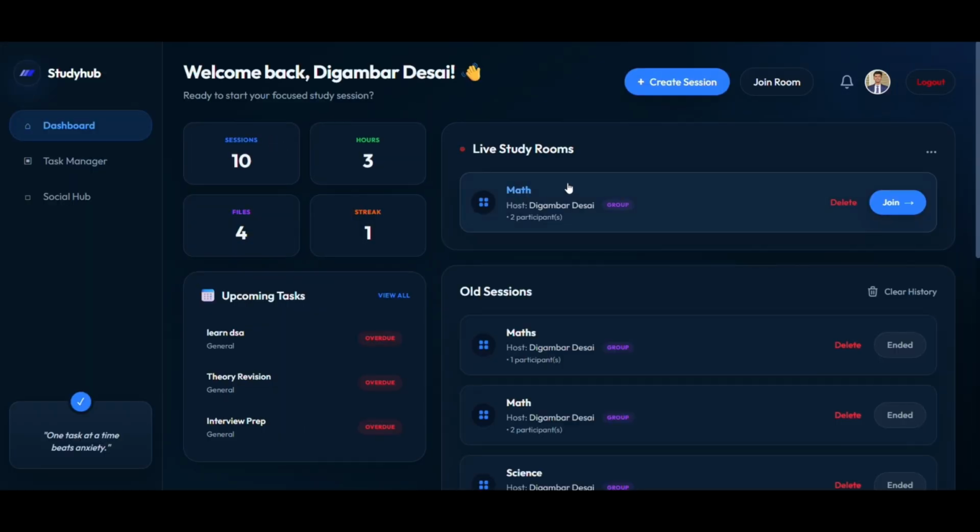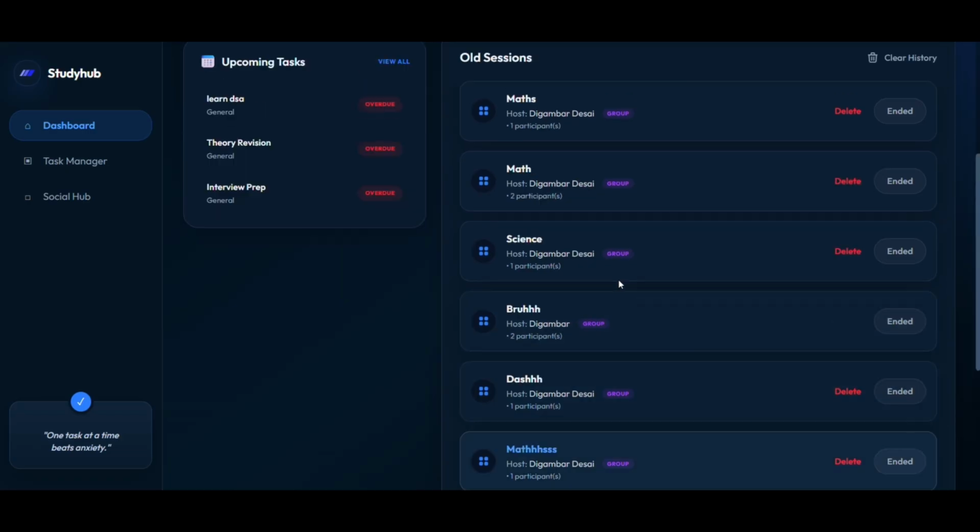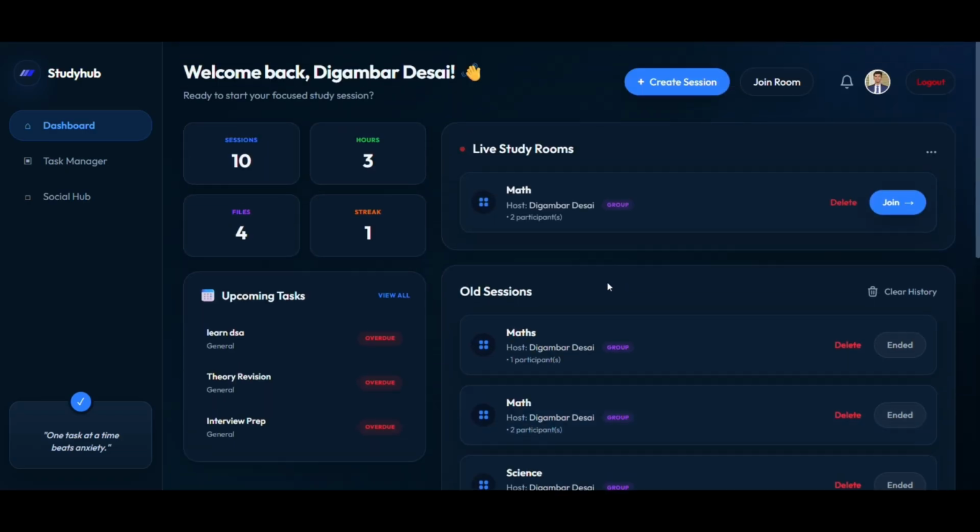On the dashboard's right side, we can check whether any live sessions are running or not. Below that, we can see all the old sessions where we participated. On the left side of that, we can overlook all our upcoming tasks. And on top of that, we also have various insights about our previous sessions and profile.